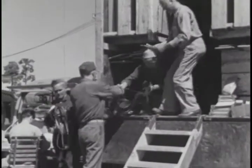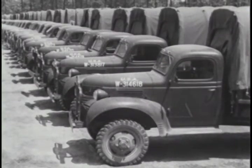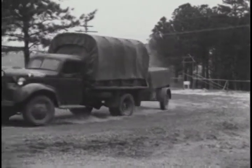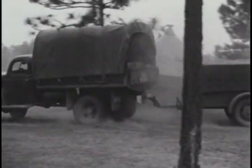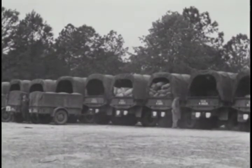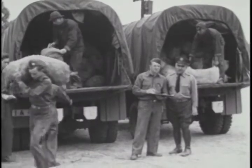The trucks are serviced, equipped with special brush guards, and turned over to the regular army. No time is lost from assembly line to immediate use in servicing the maneuvers of 70,000 men over 3,000 square miles of territory. Great supplies of food must be put on wheels and delivered at concentration points.